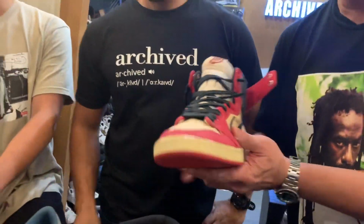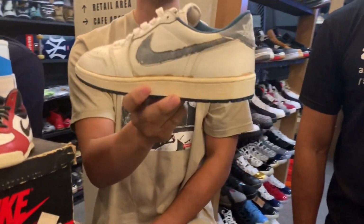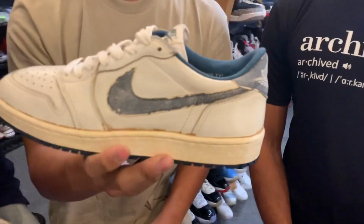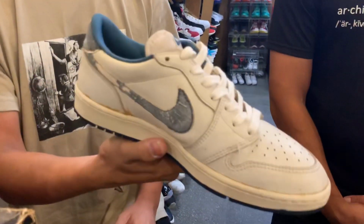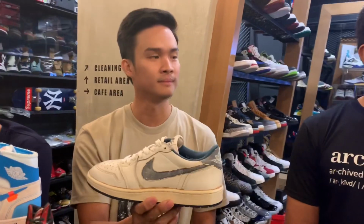And what about this? What's this? This came out later on the 85, so late 1985 stuff. Just a lower version of Jordan 1s. So that's the first one? This is the metallic ones. So they actually came up with the retro. But, so that's the very first Lows. Low top. J1 Low. That's the great grandfather of the Travis Scott Low.